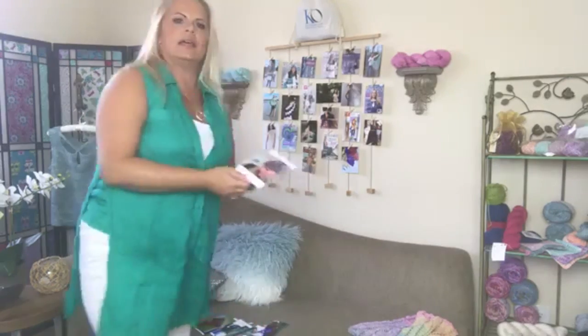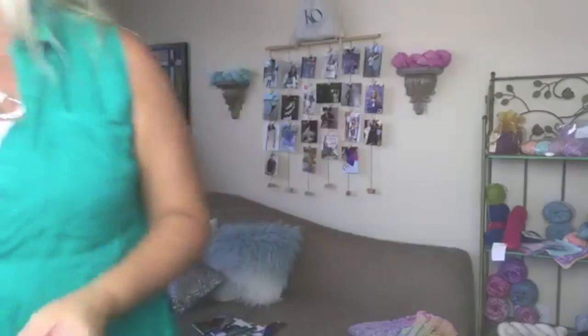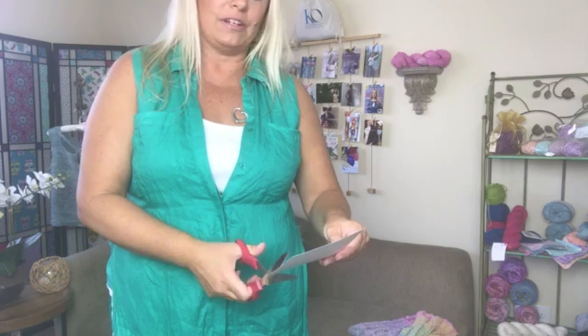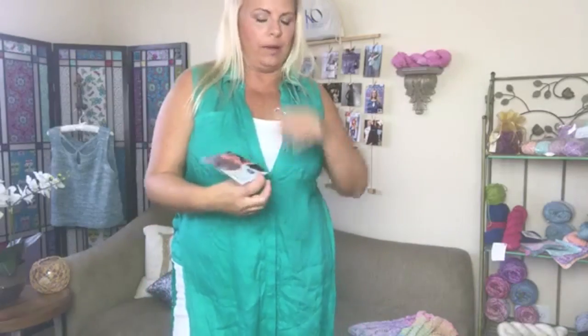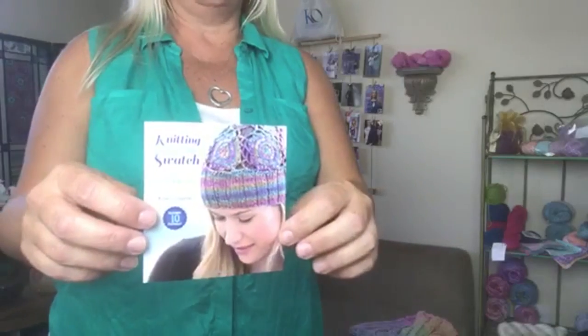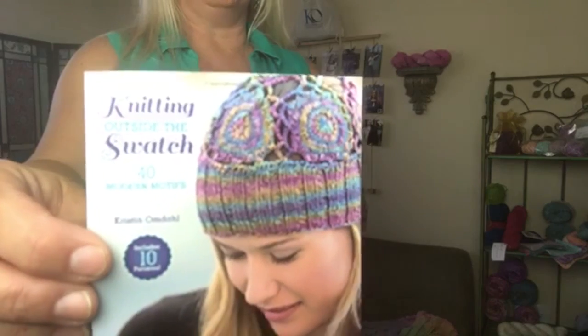Okay, and this one, Knitting Outside the Swatch, was, oh, Rona, thank you so much. This one was my second knitting book, and a book that has a reference section as well as pattern section. And I really came at this from, I think, a very unique perspective. I decided to make knit motifs and teach you how to join them as you go. So for example, this hat is motifs that are completely knit, completely joined as you go. There's no sewing, there's no crochet, it's all knitting. And all of the projects are like that in this book.